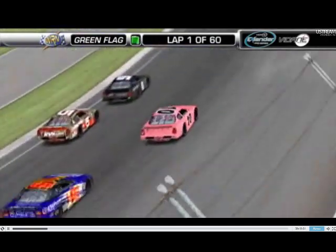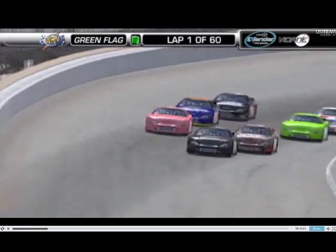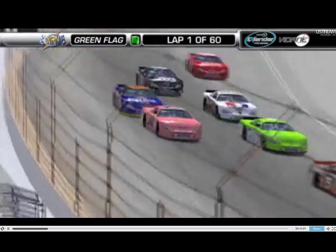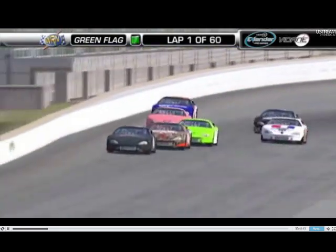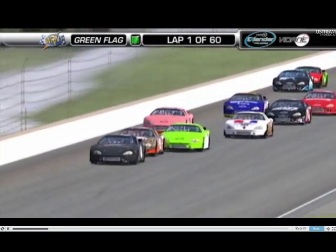Connor McKenzie now up onto the high side. Absolutely not the place to be right now, as he's going to fall into line into the third spot. These drivers now, once again, hitting another turn. There's four turns here and a lot of straightaways. So having that power down the straightaway, having that aerodynamic advantage, if you will, is going to pay off. Now, Josh Parker, your leader. And it looks like John Adams, once again, in second spot.